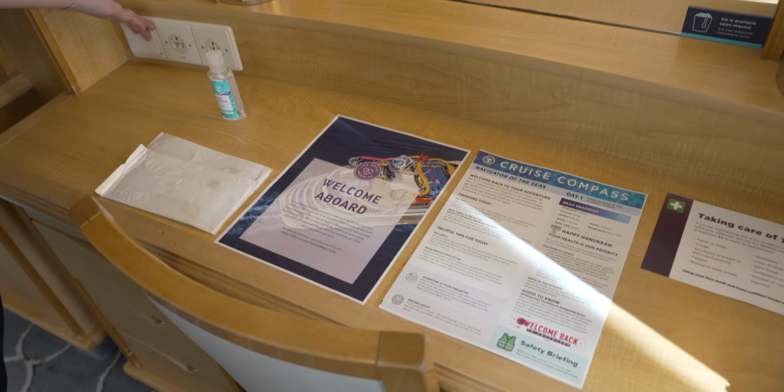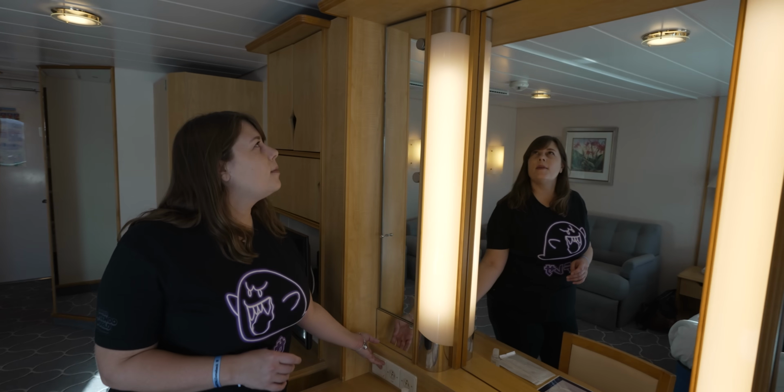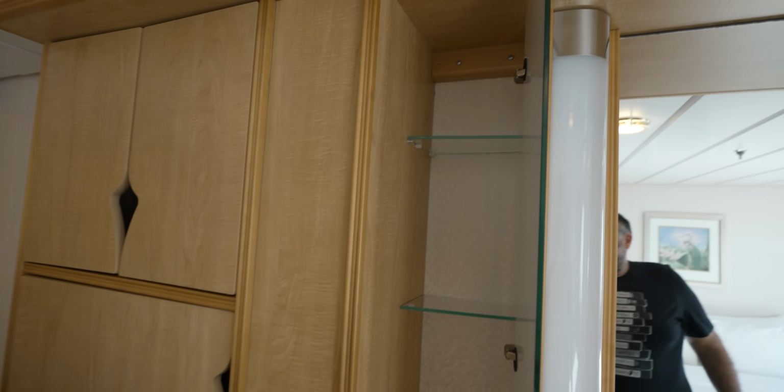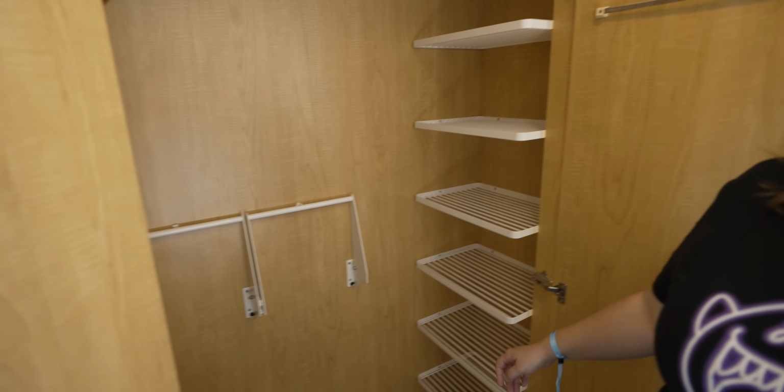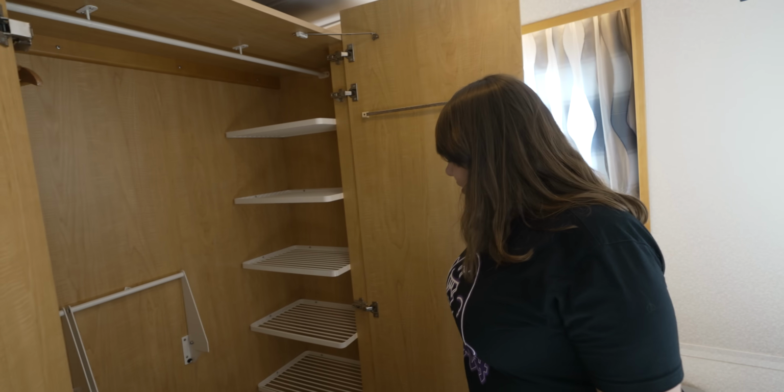But look at the lighting though. Okay. I was like, only one of the lights work. That's nice. And one of the good things about this particular room is it has like his and her closets. Oh, is that what that is? I think so. Okay, let's check out my closet. This is a huge closet. It's like a pantry. Yeah, we could put all our snacks in here.